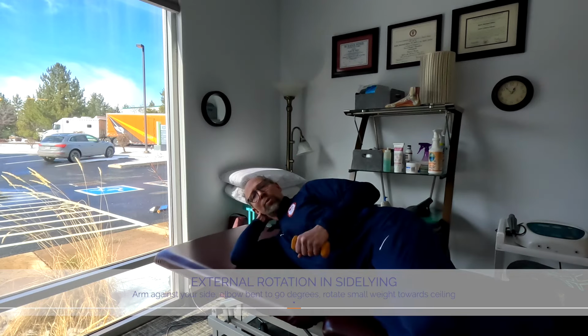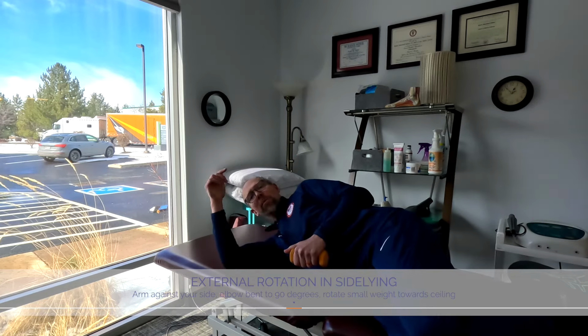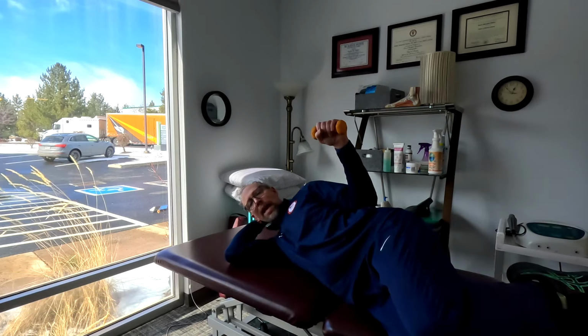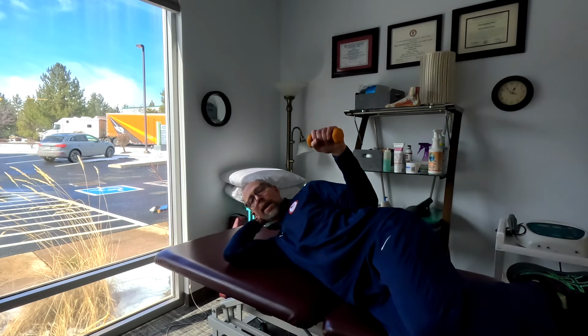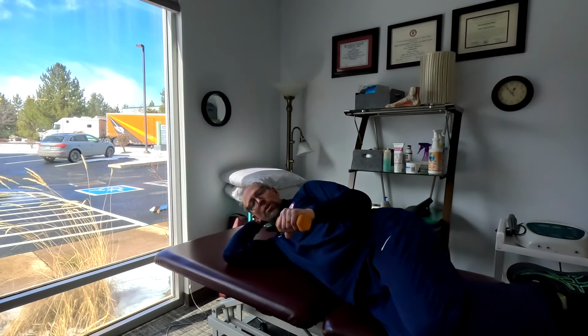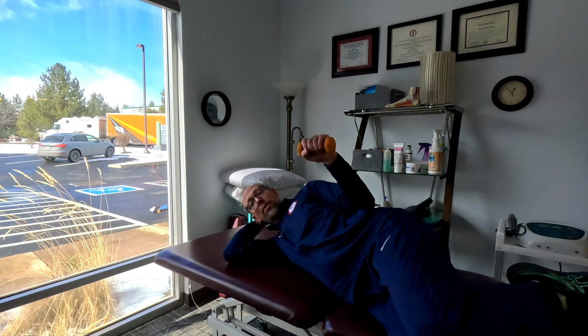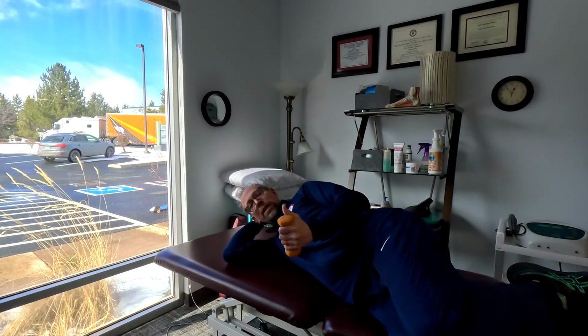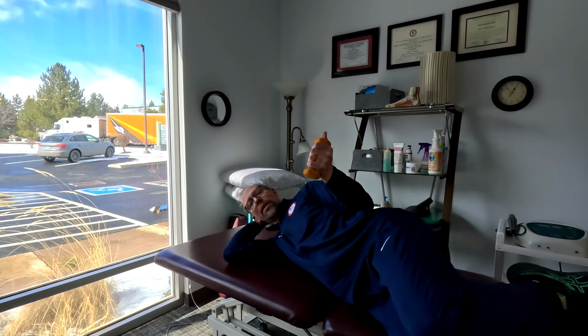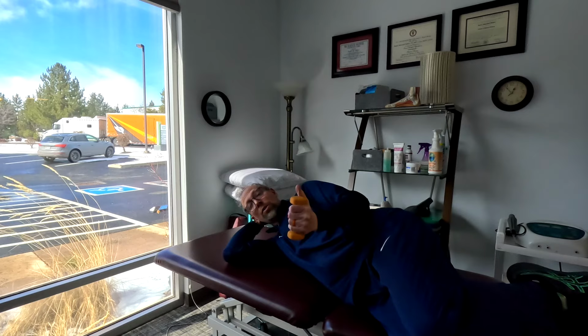For these next few, we're going to use the table, or at home you'll use your bed or a sofa, something that you can lay on. First one is called external rotation in side lying. I'm just going to rest my upper arm on my body with my elbow bent about 90 degrees, and I'm going to lift my hand towards the ceiling, keeping my upper arm against my rib cage, and then slowly come down. This is one you can do with a neutral hand position, leading with your knuckles like I'm doing here. You can also rotate this so you're leading with your thumb, and this is in a little more external rotation. It's very helpful to come back slowly.